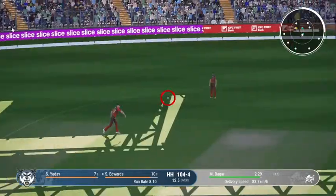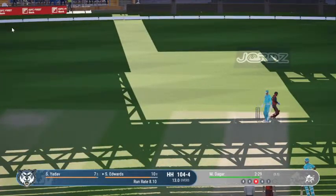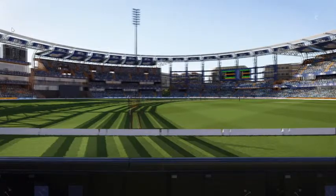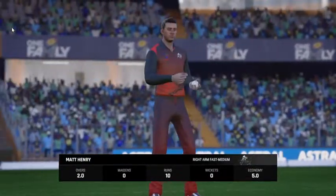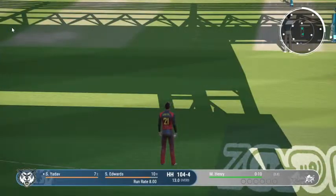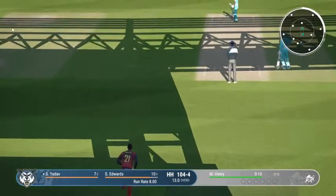Collects that one, simple as you like, inside the ring. End of the over, 7 runs coming from it. The Hurricanes are 104 for 4. Been some really good overs strung together. Have taken some risks, along with some good running. A very good total is on the way. The right-arm medium bowler is coming on to bowl from the Tata end.